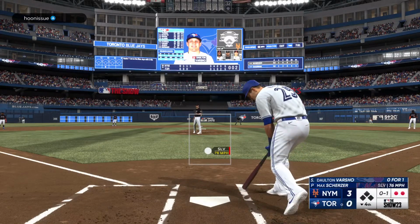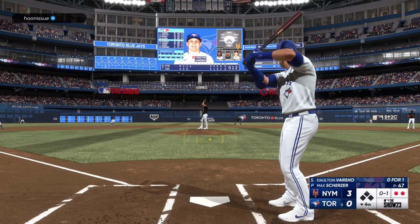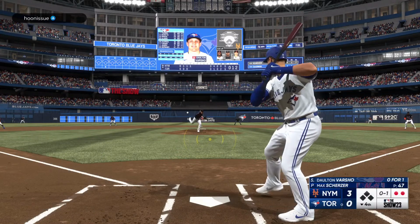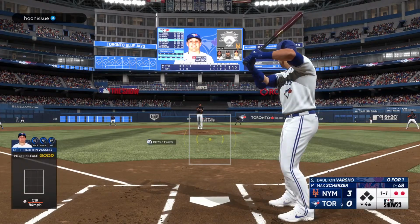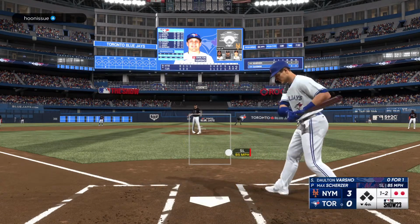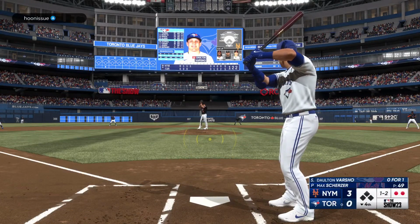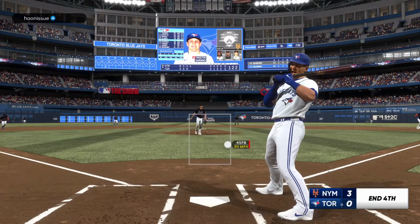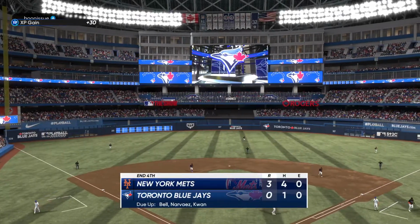Swings through that one. 0-1. One strike. Now 1-1. One ball, one strike. Swing and a miss. 1-2. And down on strikes. And good work there as he gets a 1-2-3.